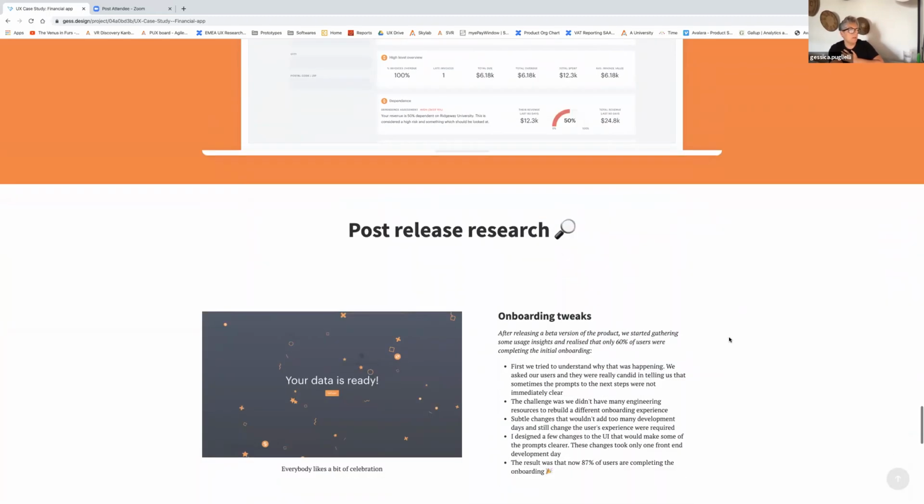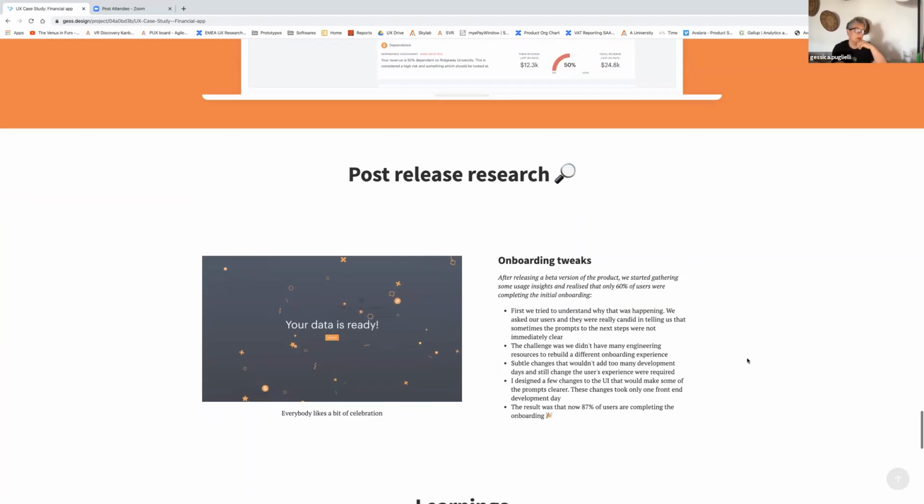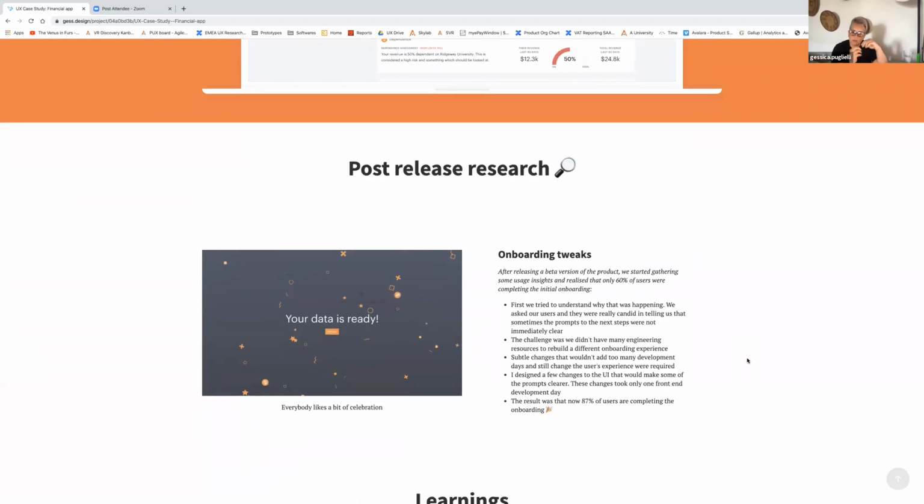Then we did release it first to very few users, like in a beta version, and we did some tests, and we realized that the onboarding wasn't working as we believed it would have. So we did some tests, some tweaks, some UI tweaks mainly, and we went from 60% users completing initial onboarding to 87%. That is why it's important to always test.